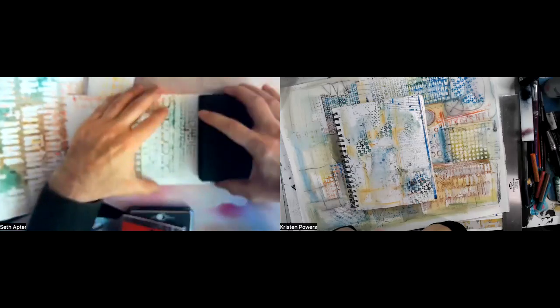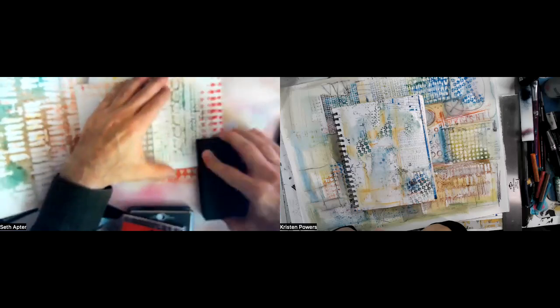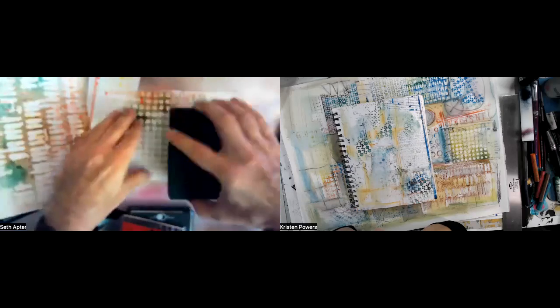So this is where I can begin to kind of fill in a little bit, as I'm making my book cover.